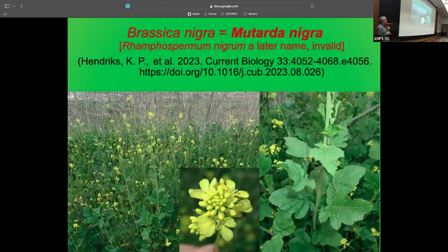And the last one for Beth, Brassica nigra. Guess what? Some of you know this. So Brassica nigra has changed its scientific name. This is one of those examples where common names are sometimes more consistent and easier than the scientific names. But Brassica is actually a very unnatural genus.